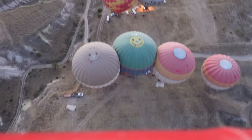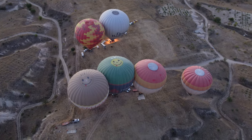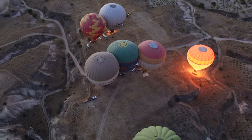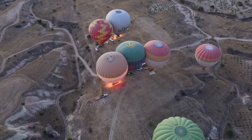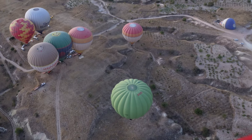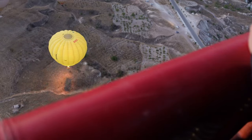Right now we're going over some balloons which haven't taken off yet. They're over there. We're the first one to take off here. So there are about 50 balloons on this side behind me, which are waiting for takeoff.